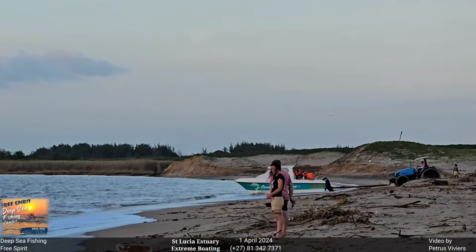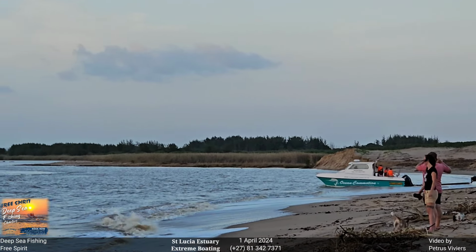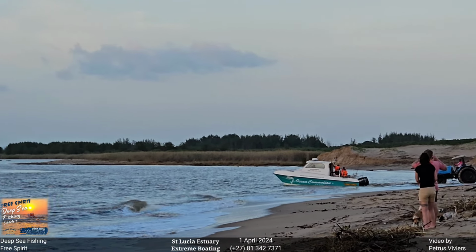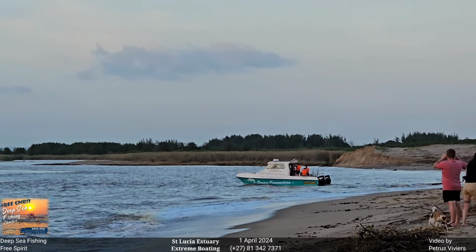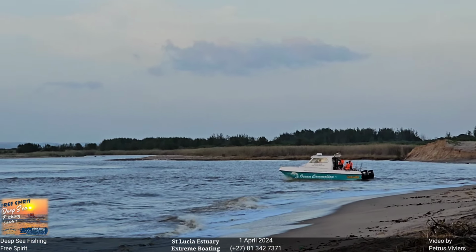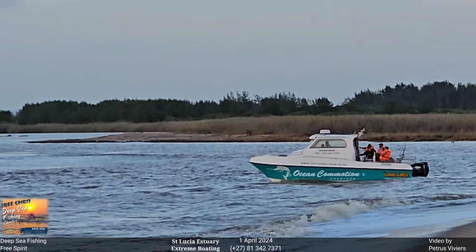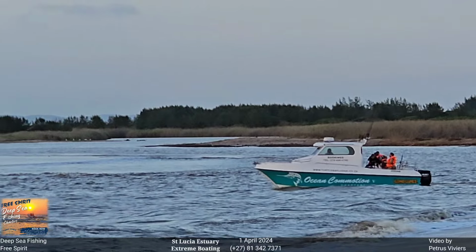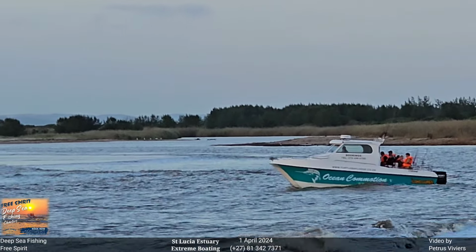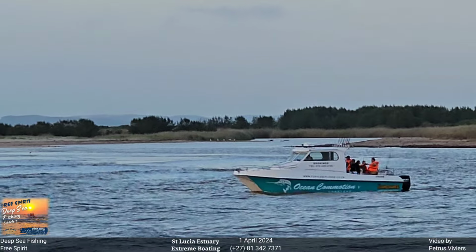Ocean Commotion being pushed. Big lady, 3.25 meters wide, 9 meters long, two 200 V6 4-stroke Suzukis on the back, Stewart Worthington the skipper. I don't know who's the deckhand today. Keep on making mistakes with the deckhand.